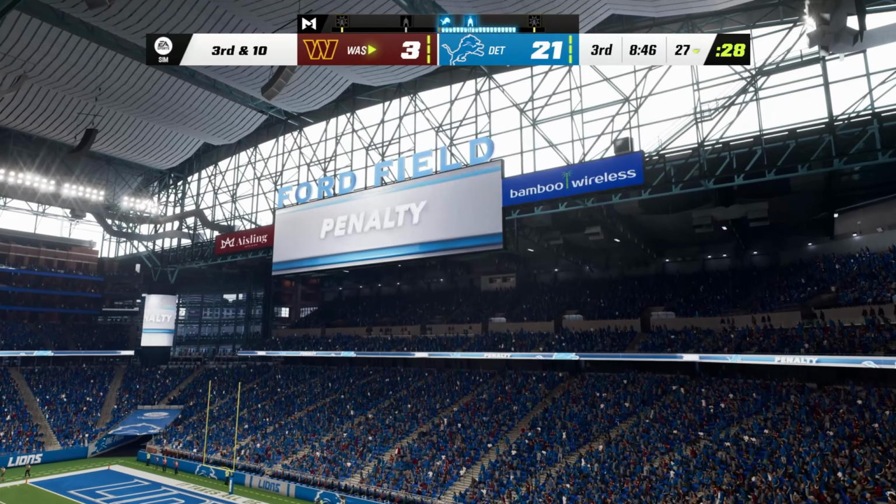Only a yard that time, 2nd and goal. Good work there, holding them out on 1st down. And this is going to be a battle down here on the goal line. Can they hold their ground for 2, maybe even 3 more plays? 2nd and goal from the 1.